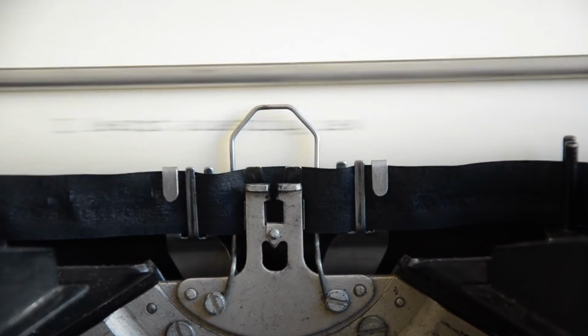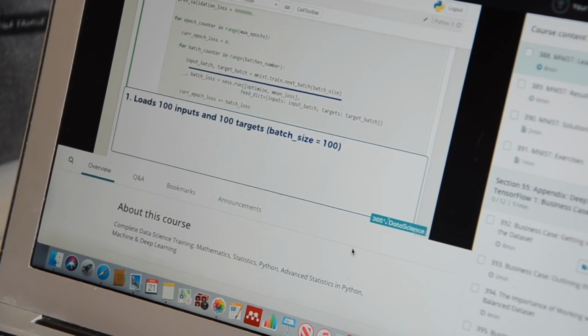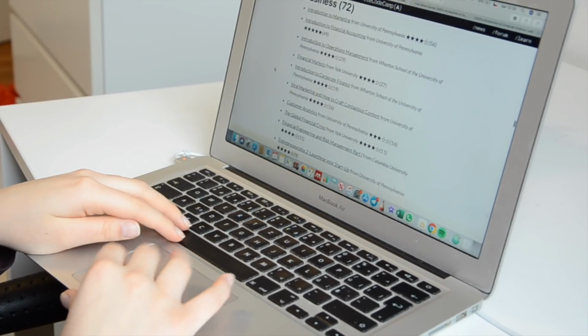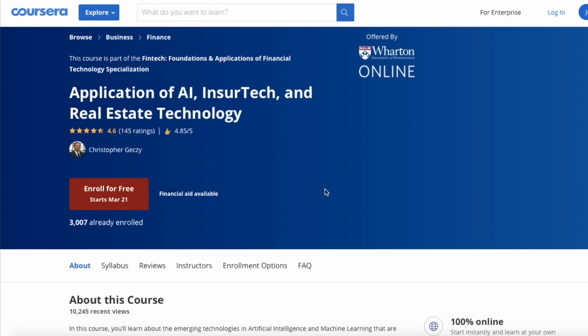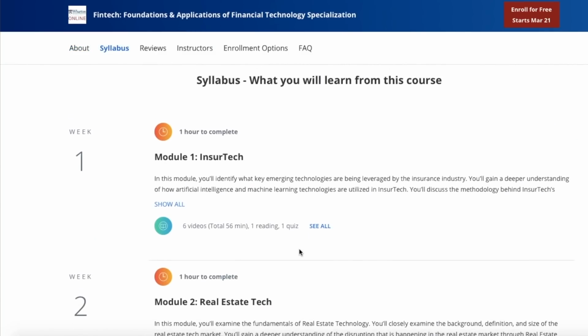Moving on, I also tried to be productive and learn something new. Last summer I completed a course on data science on Udemy and I really liked it, so I wanted to do something similar. There's actually a lot of online courses provided by universities for free, so I started this one from UPenn, a course on application of AI and real estate technology. I think it's really cool and really interesting so far. I still have a long way to go before finishing it, but I have time, so it's fine.